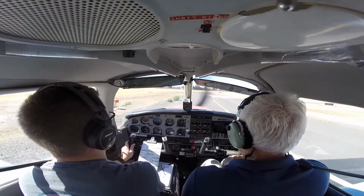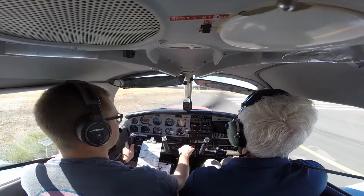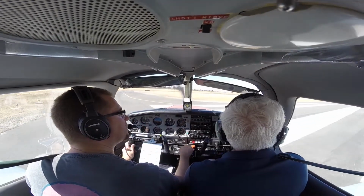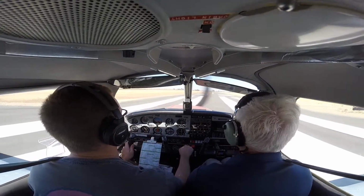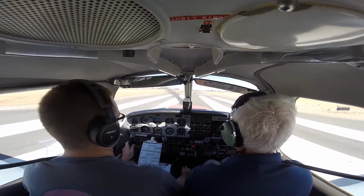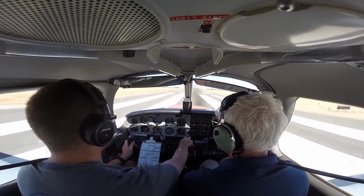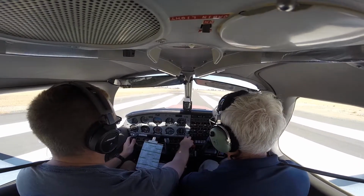Checklist there. Mixture on. Camera check. Windows good. Normal takeoff or whatever you want. Short field again. Oh, you got 2 sets of flaps there if you want. Lots of flaps. Full power. Foot on the brakes. On the green, airspeed's live. Everything's good. Ready? We're on the move.